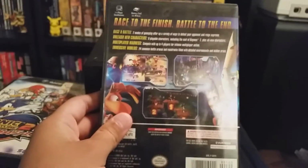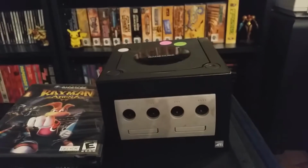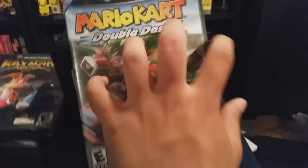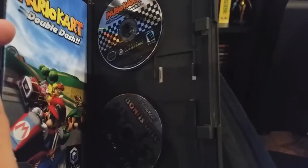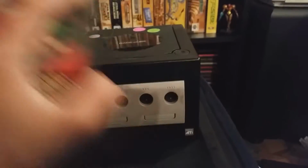Oh, it looks like kind of a racing game. Like a battle racing game, like the battle mode of Mario Kart. Speaking of Mario Kart Double Dash, this one's the one with the bonus disc. So I will replace mine with this one, because this is in real nice shape. And it has the bonus discs, that's cool.